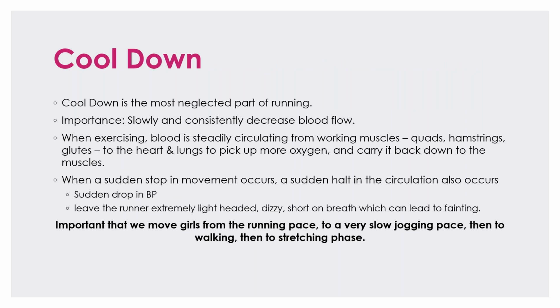And then once we're through our running phase, the next phase is the cool down. Cool down is probably the most neglected part of running, but it's extremely important to slowly and consistently decrease blood flow.